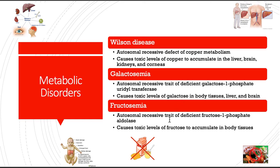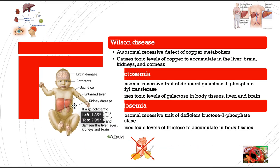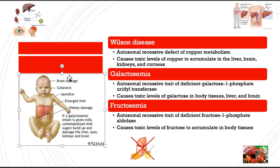Galactosemia is also an autosomal recessive trait, and it is another enzyme that you don't have. It happens to be the enzyme, and I'm not going to read that all to you, but you cannot metabolize galactose. Okay. And so you get toxic levels of galactose in your system. I think that's this one, except that I can't see it. Yes, here we go. So they get brain damage. It causes cataracts and enlarged liver and jaundice.